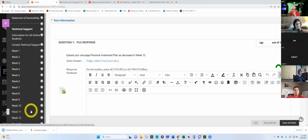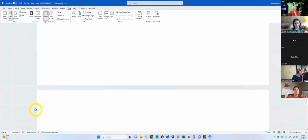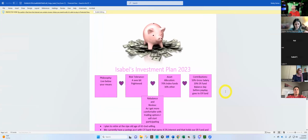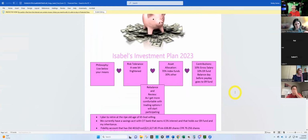I love it that y'all got your own little trading plans. Y'all are going to be the Warren Buffetts of, come here, open when done. Oh, it must be a big file or something. Let's see if we can get it here. All right, Isabel, how was your experience with putting your plan together? Look at here. Everybody see that? I like the little piggy. All right, Isabel, take us through it.